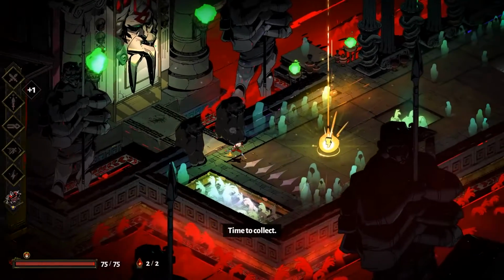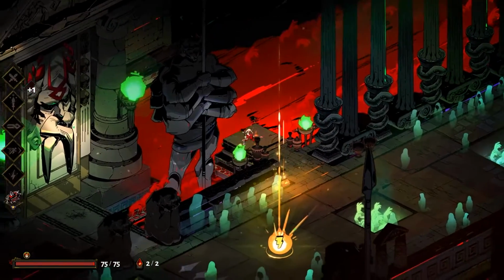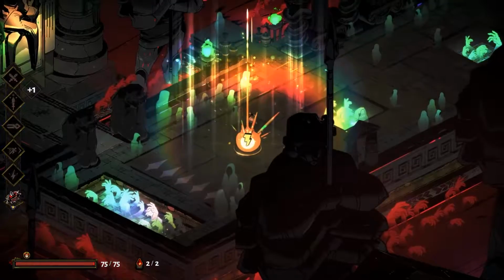Time to collect. Even right now I can tell that everything's different. The little pagoda here is gone, but it looks a lot more clean.